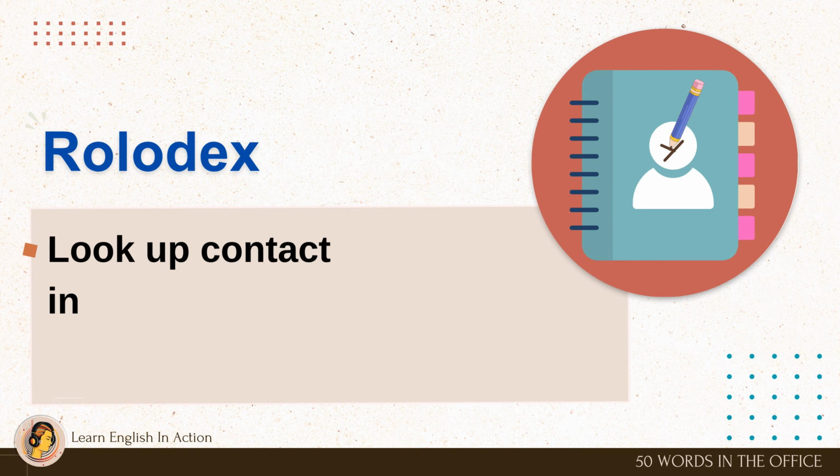Coffee machine. The coffee machine brews a great cup. Desk calendar. Mark important dates on the desk calendar. In tray. Place incoming documents in the in tray.